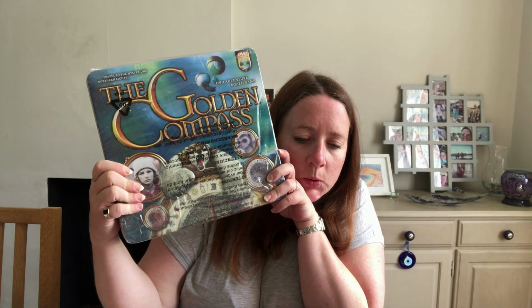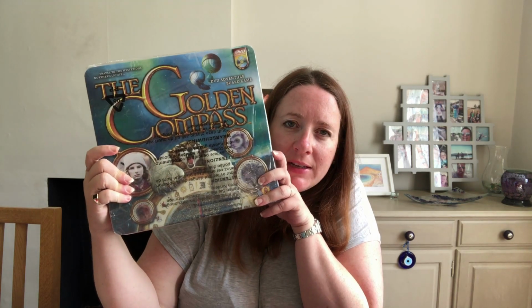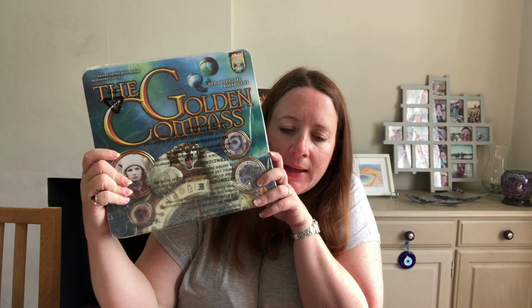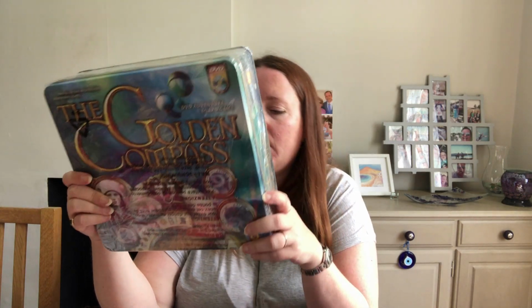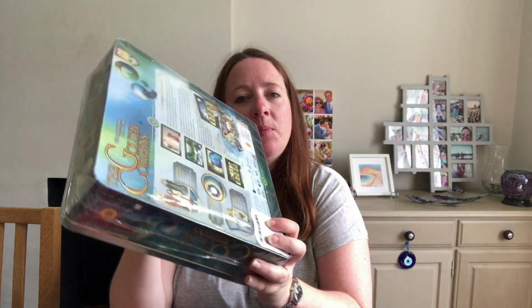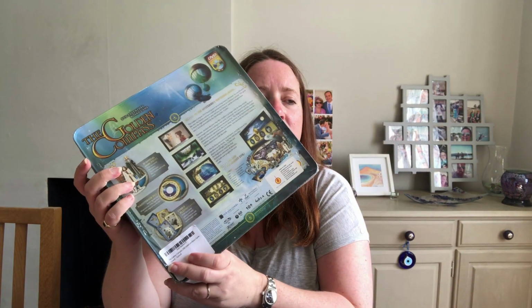Again, Golden Compass. This is in a tin. What do I know about this one? Not much. Here we go. Golden Compass DVD adventure board game. Cost £2. Listed it in February. I think this came from an auction job lot, and it sold for £8. Oh no, it's actually possibly been sent into Amazon, got returned for some reason, and we've just listed it to get it gone.